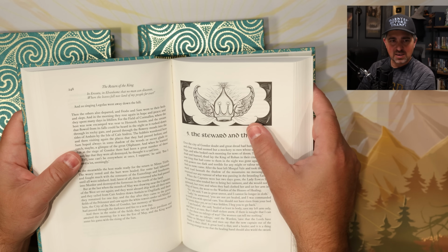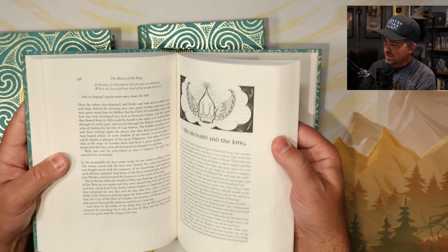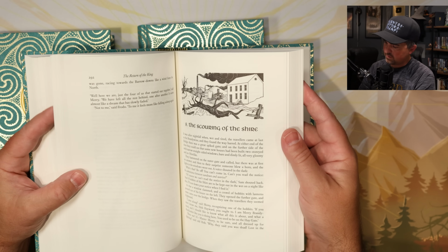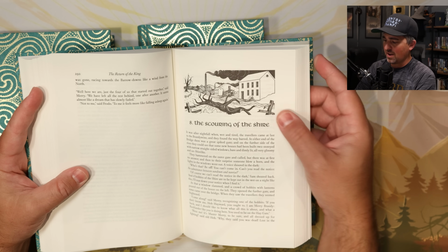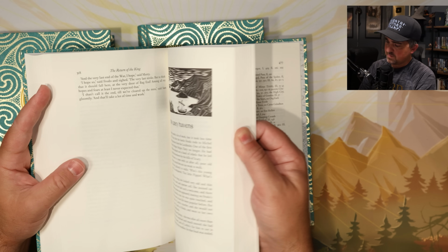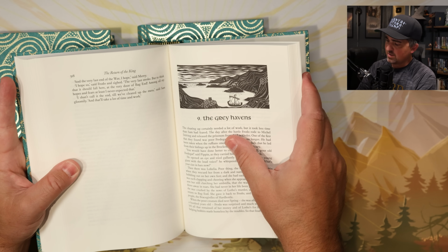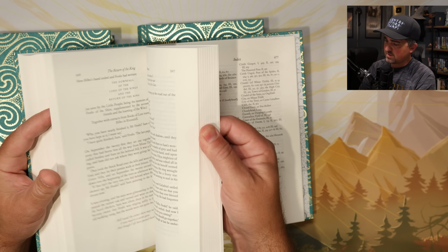The Steward and the King. So there's the epic Crown of Gondor with the wings. Ooh, Scouring of the Shire. So here we see some industrialization happening in the Shire. And the Grey Havens. The final chapter.